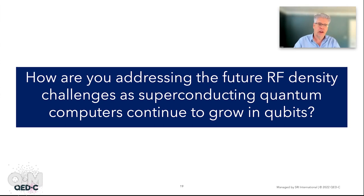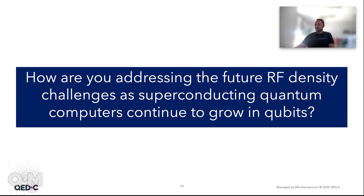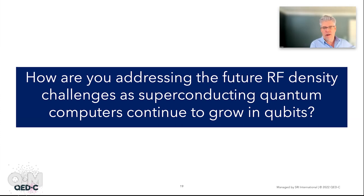I guess, Stuart, how are you addressing the future RF density challenges as superconducting quantum computers scale? Although other quantum computing technologies do still require cryo, and we're focusing on superconducting right now, how are you addressing future RF density challenges as qubits go up, cables go up? Do we get a bigger hammer and build a bigger dilution refrigerator? How do you see helping the superconducting quantum computing companies deal with that?